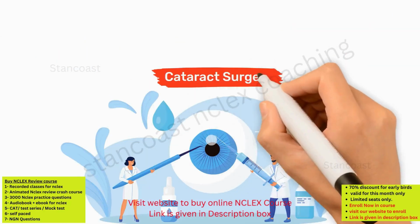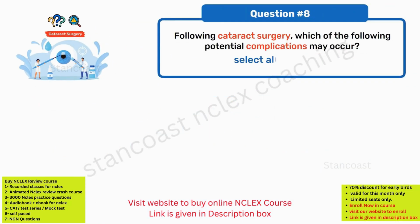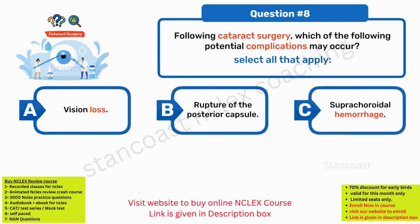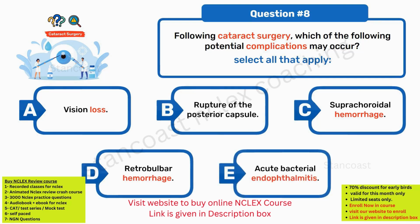Following cataract surgery, which of the following potential complications may occur? Select all that apply. A. Vision loss. B. Rupture of the posterior capsule. C. Suprachoroidal hemorrhage. D. Retrobulbar hemorrhage. E. Acute bacterial endophthalmitis. The correct answers are options A and E, vision loss and acute bacterial endophthalmitis.